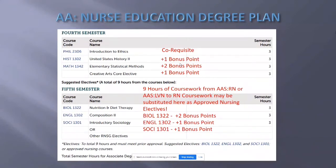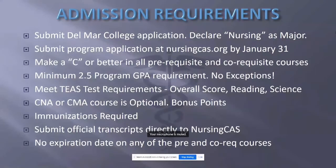Admission requirements. So what is it that you absolutely have to have? If you are not a current Del Mar student, we do require that you submit an application on Apply Texas to Del Mar College declaring nursing as your major. We use a third-party application called NursingCAS. Their web address is nursingcas.org, and you must meet the deadline date of January 31 at the end of this month to be considered for the fall class.